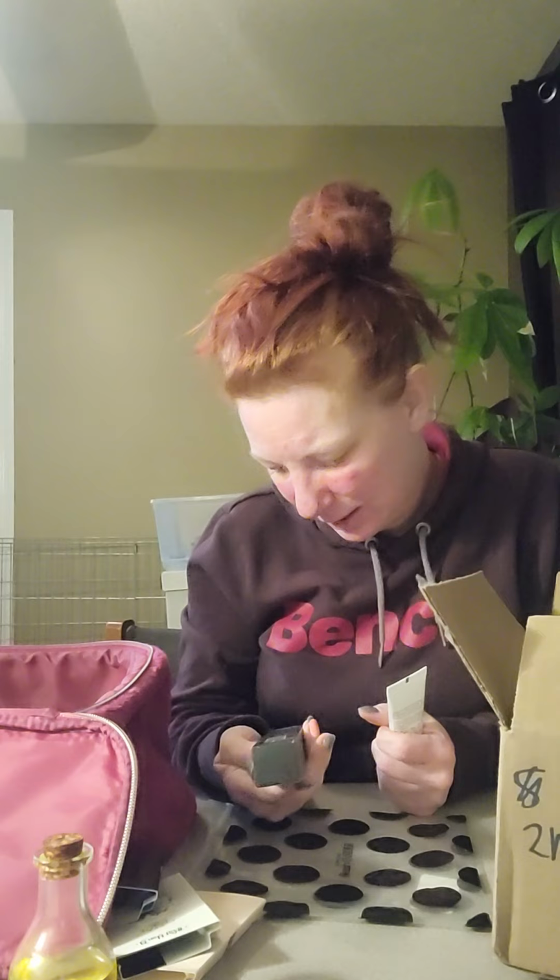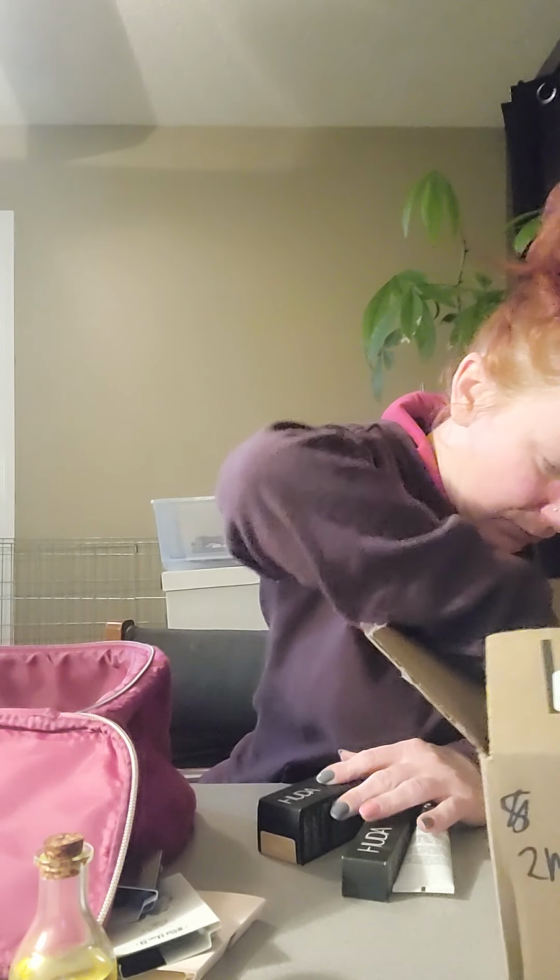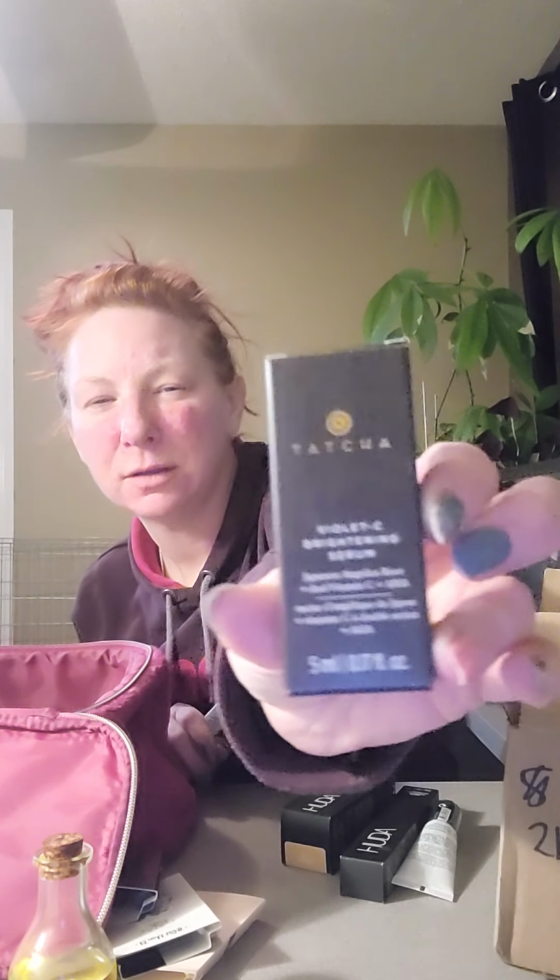Then I got, so these aren't samples now. I think that's all the samples I got. Nope, I got one more. Two more. I got the Tatcha Japanese brightening serum. So I'm really excited to use that. I love the Tatcha products. I really, really do.